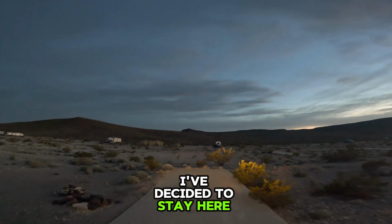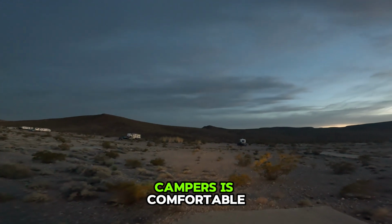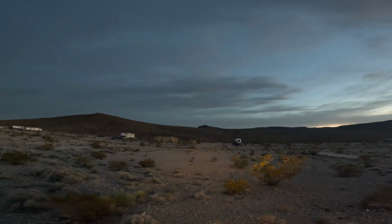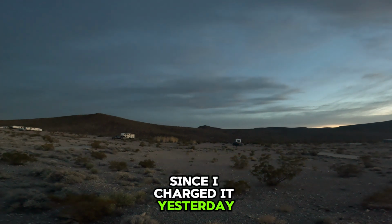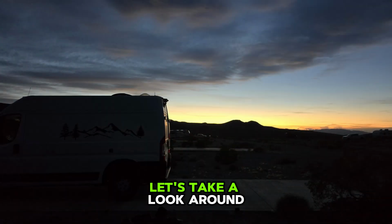I've decided to stay here today. The distance from other campers is comfortable, and I don't need to run the generator since I charged it yesterday. Let's take a look around.